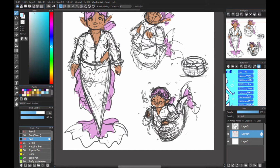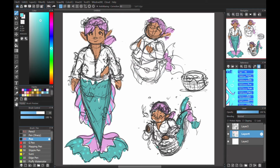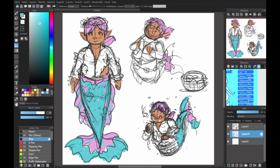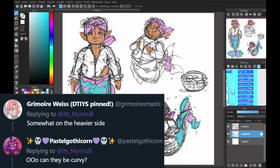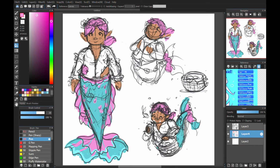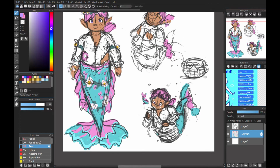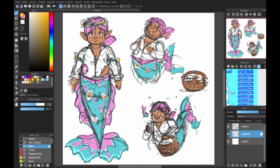The third comment decided the body type, and I actually got two comments at once suggesting body type. One suggested somewhat on the heavier side, and the other suggested he'd be curvy. So it actually worked out. I was super excited to draw a chubby merdude because there aren't too many depictions of mermaids who are heavy or curvy like that, especially guys. And so I was happy to draw a very cute heavier set, curvy merdude.